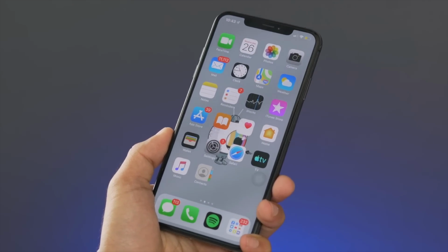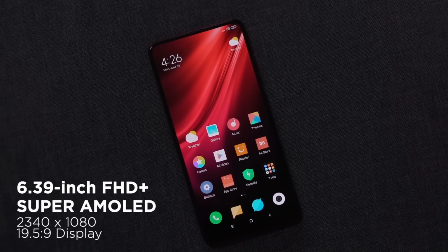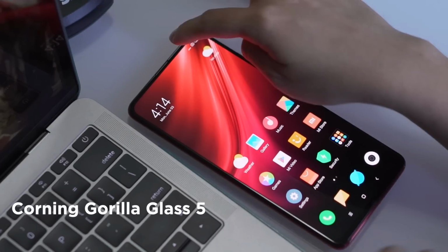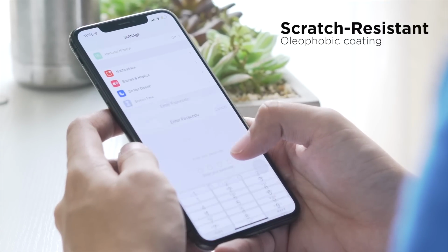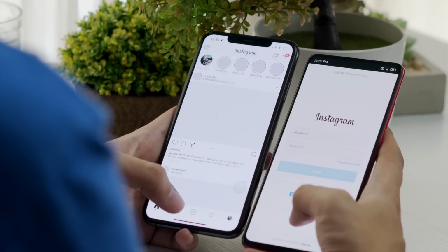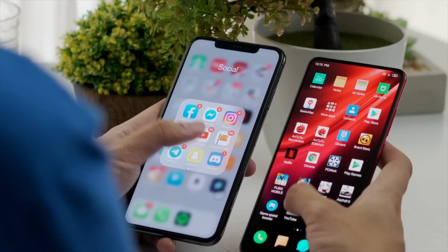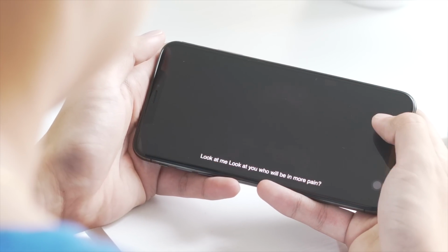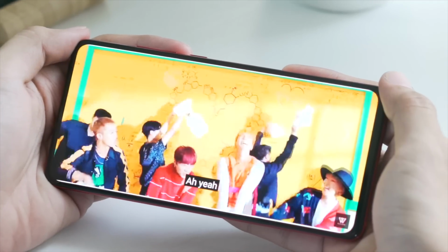Now, moving on to display. The K20 Pro gets a 6.39-inch Full HD Plus Super AMOLED panel, and the XS Max utilizes a 6.5-inch OLED one. The K20 Pro gets Corning Gorilla Glass 5 protection, while the XS Max gets scratch-resistant glass with an oleophobic coating. I'm not really sure how to compare the two, as we don't do much drop tests with our devices, but I do know that iPhones are quite infamous for those spiderweb displays, and that's my 2 cents on that. When it comes to media consumption, both panels look really good. My eyes are more drawn to the colors on the XS Max, but ultimately I do prefer not having that notch when watching the latest Tech videos.